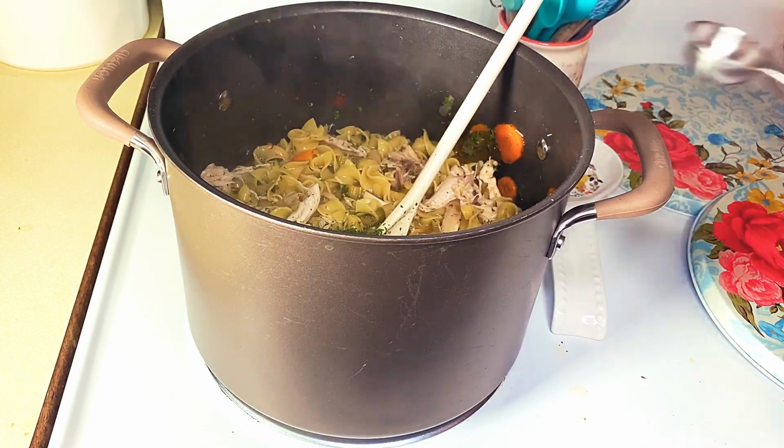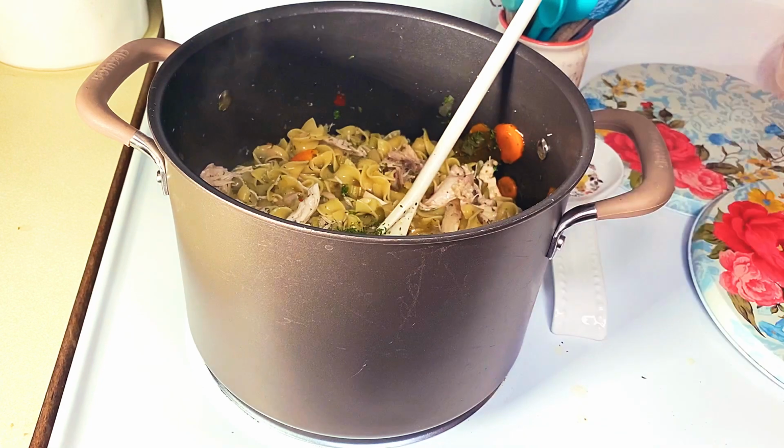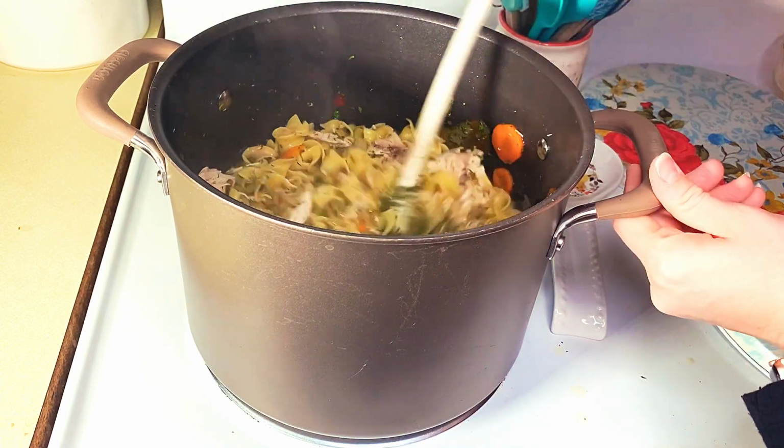That's all that we need for this meal. It was delicious. It's a really great lunch meal. We had this for lunch and it was absolutely delicious.